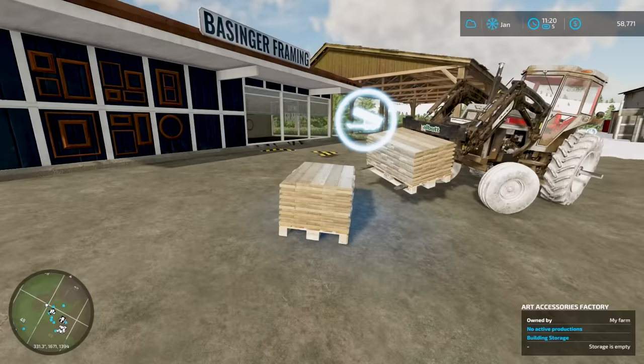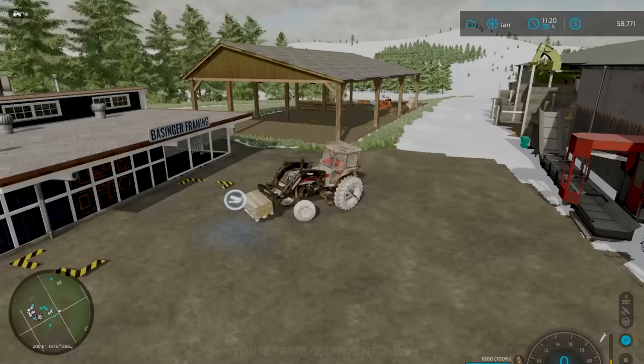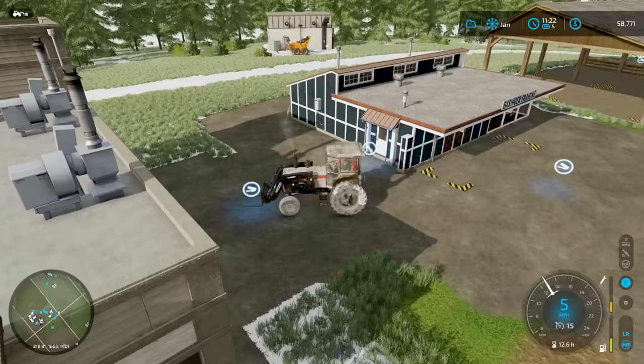Let's just make sure we're not crazy. Yep, planks can go in there. And we'll have to see. I don't think we're gonna need all of these planks. So we should be able to still sell some planks. So that's going. Let's go ahead and shut this off now.